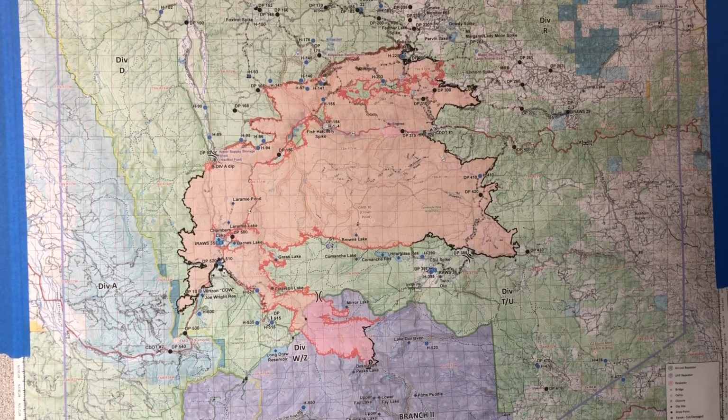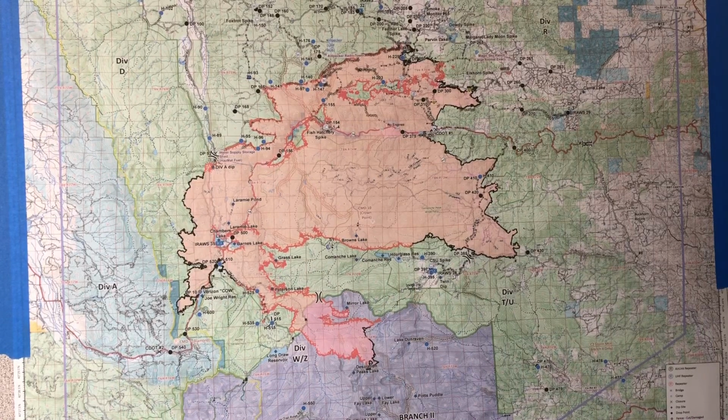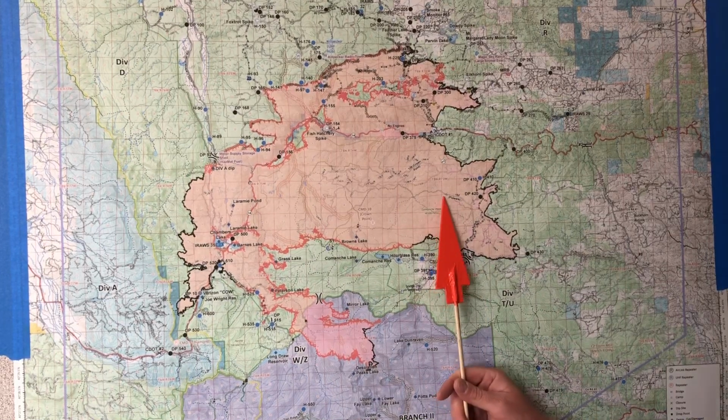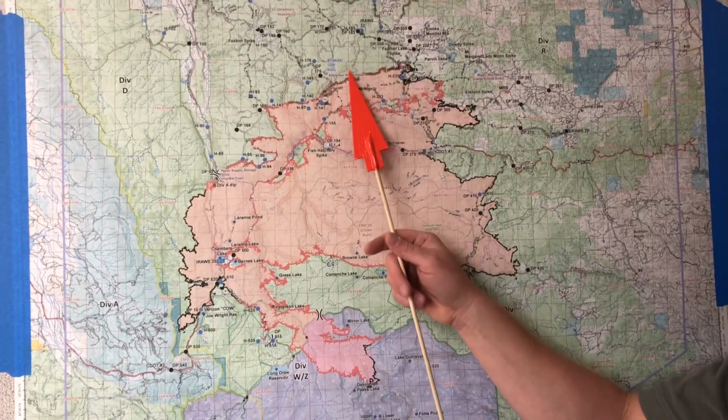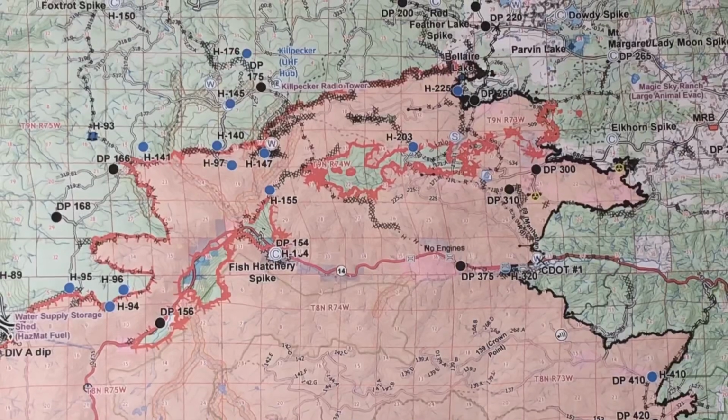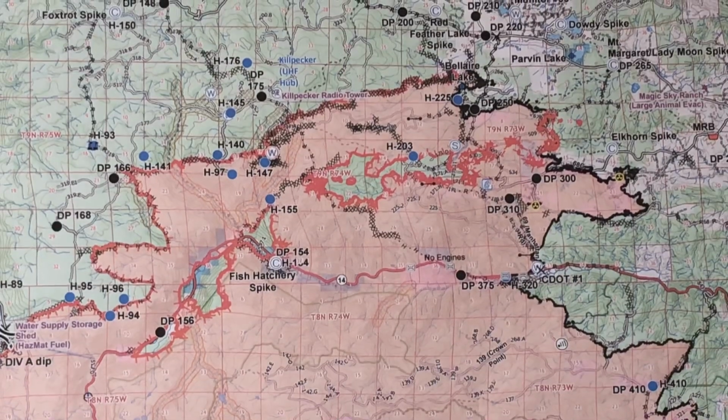We had a tough day yesterday. It was a red flag warning. We had a lot of wind, low RHs, and overall we did pretty well. The only spots we're aware of from yesterday and last night's weather, or 2 nights ago's weather, is on the north end.